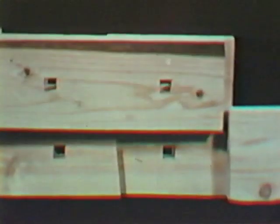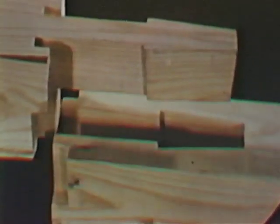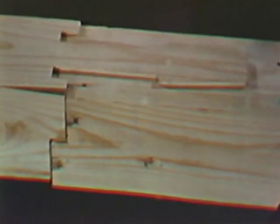Various methods of fitting dovetailed wood together. By using such a technique, he can build a house accurately to a fraction of an inch.